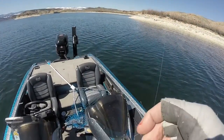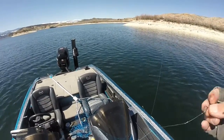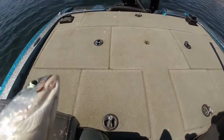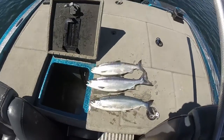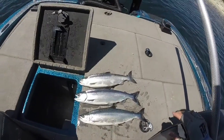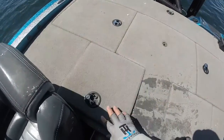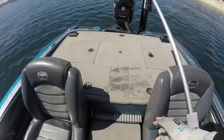Well, that does it for kokanee fishing today. Got a nice limit of fish. Gonna hopefully show ya. So there's number 1, number 2, and number 3 right there. All these fish came on that nice little Tasmanian Devil, 1/4 ounce with a little pink Berkeley maggot.